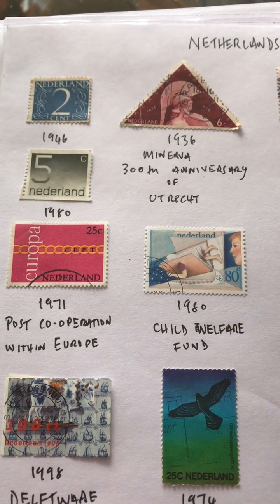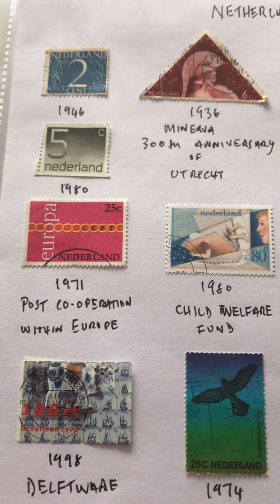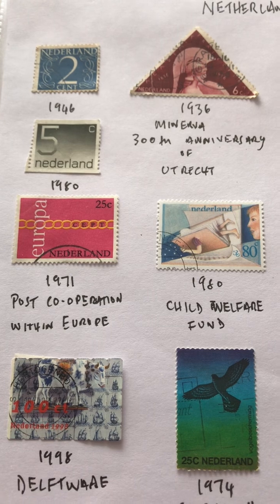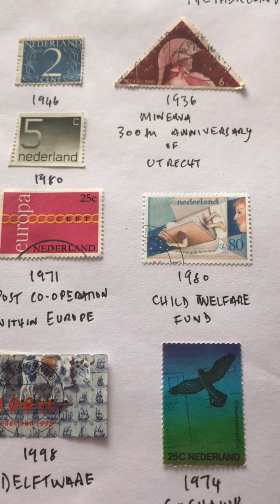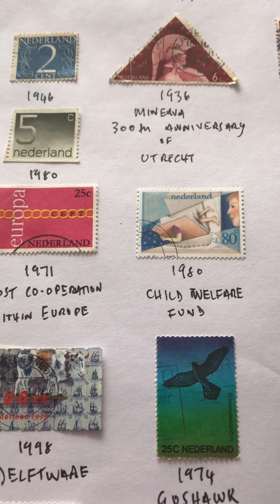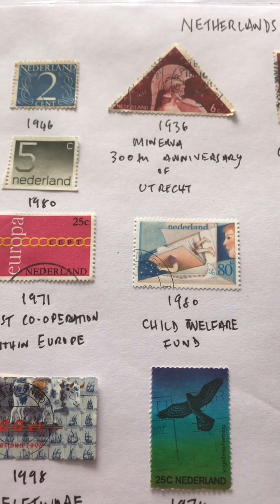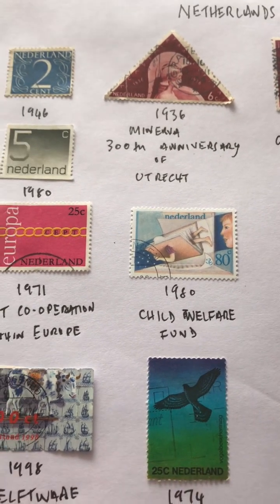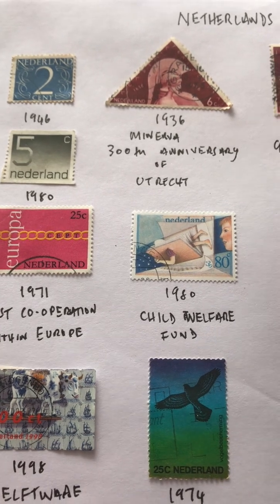But as for putting things in order, I haven't really done that, basically because I haven't got enough stamps for that. There are millions of the little things all over the place, and to make it look half decent, you'd have to get a lot of stamps. What I'm happy to do is just get a collection of countries, give the year, give a little bit of information, and basically take it from there.